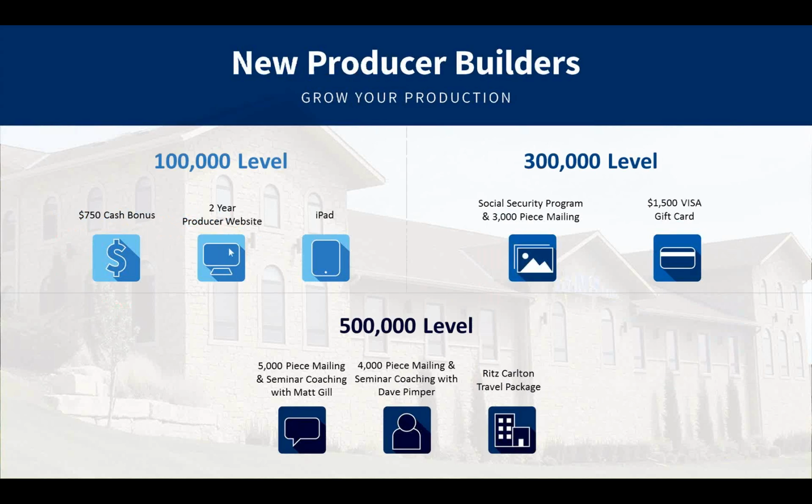Next thing I want to visit about is our new producer bonus, and this is a great program rewarding those of you that may be new to us here at IAMS. Certainly not new to the business, but new to us here at IAMS. How this program works: once you get contracted with any of our carriers and you start writing business, in your first 6 months, based on that production you write, you can qualify for one of these new producer bonus levels.